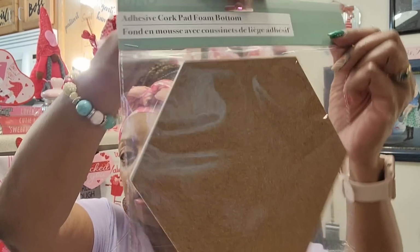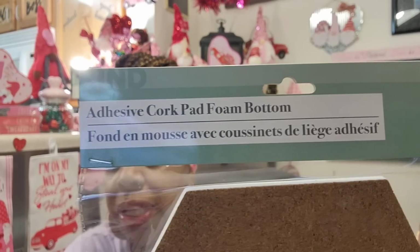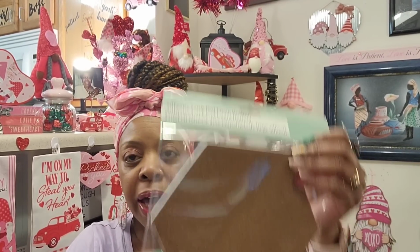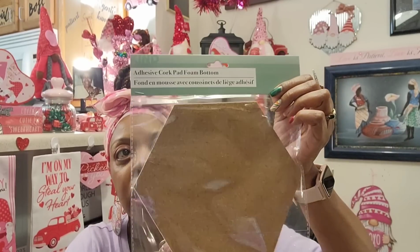This is adhesive cork pad foam bottom. So I guess this is for crafters. It doesn't say, it's just one pad, I guess. It looks like this. Okay. And this is what it says. And I'm assuming that this is just one piece because it doesn't look like it spreads, but it's the bottom. So if you need to put a bottom to something, you can use this. And it's a Greenbrier International product. And it doesn't say what it's made of. Just says plastic is dangerous. So I don't know. I want to open it.